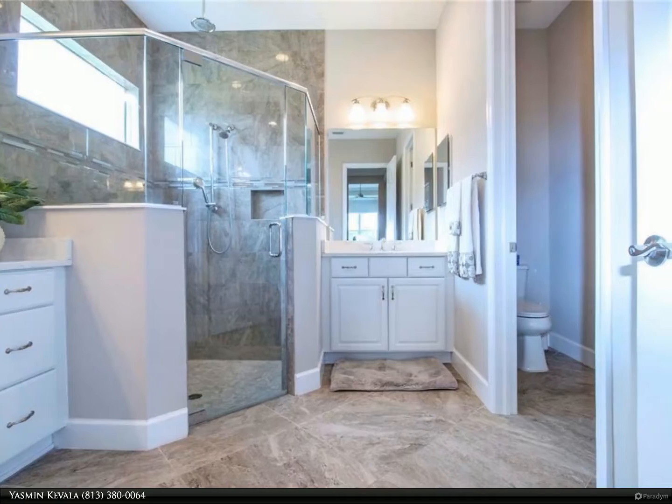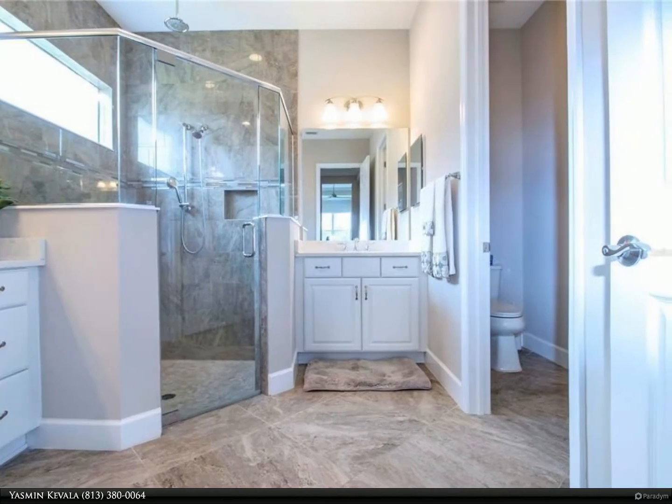So come join us and start enjoying your retirement years in this incredible premier 55-plus community. For more information, review the details below.